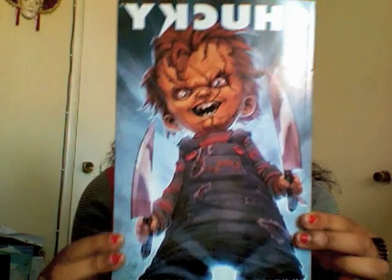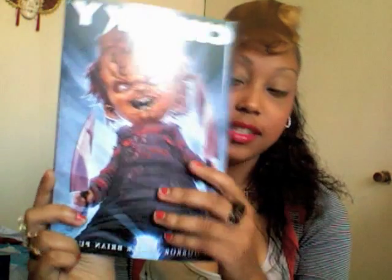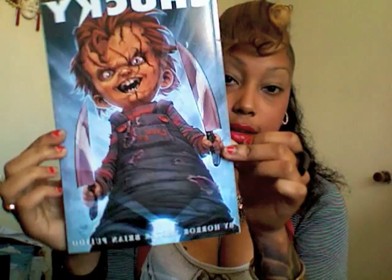Another review, and today I will be doing a review on a graphic novel. It's a horror graphic novel called Chucky. I know that you guys are all familiar with this comic and the main character. And it's a really cool book. It's on glossy paper, and the back is really nice. It's on shiny glossy paper, and it's a really thick book.